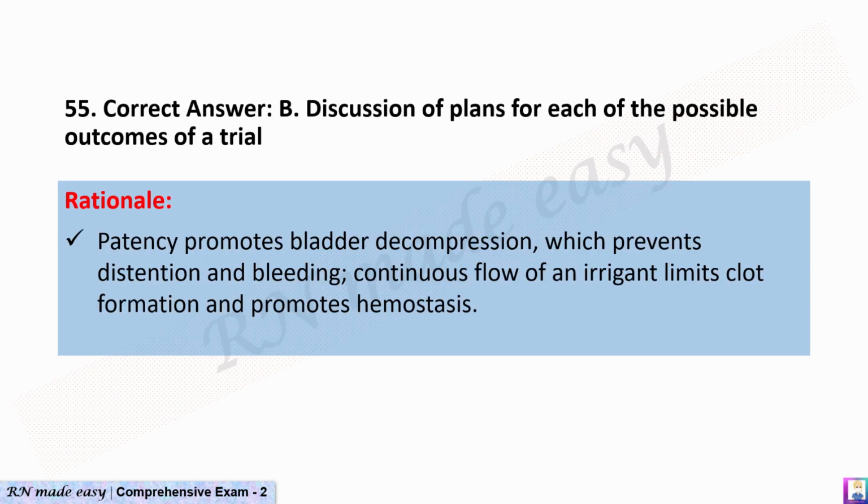The correct answer, B. Ensure patency of the indwelling catheter. Rationale. Patency promotes bladder decompression, which prevents distension and bleeding. Continuous flow of an irrigant limits clot formation and promotes hemostasis.